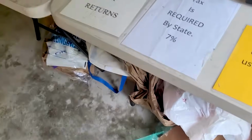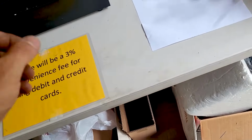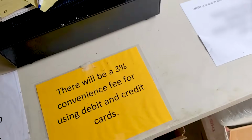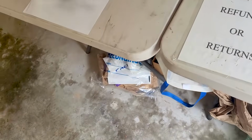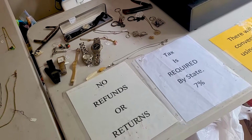What's the total? $38.52. Can I have a receipt, please? I can just write it down in the bill of sale, please. I will write it down. So how much was that? I gave you 40 and then it was $38.52.